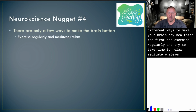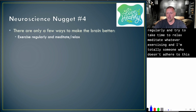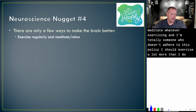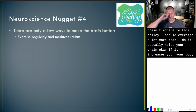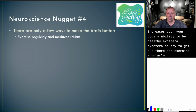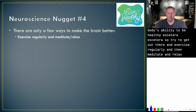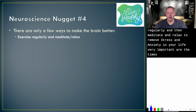Exercising, and I'm totally someone who doesn't adhere to this policy. I should exercise a lot more than I do. It actually helps your brain. It increases your body's ability to be healthy, et cetera. So try to get out there and exercise regularly, and then meditate and relax to remove stress and anxiety from your life. Very important in the times that we're in right now.